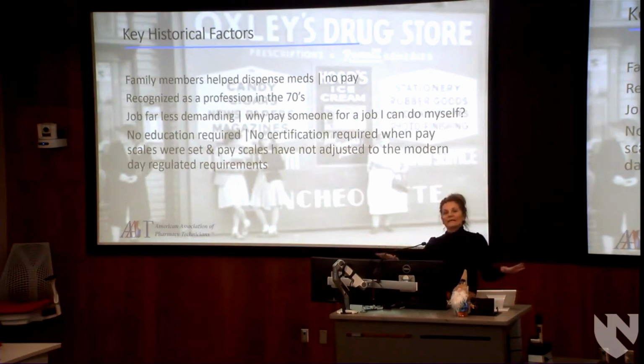So early in the day, imagine a pharmacy, and the pharmacy was run by Dad, and who helped Dad, but the son or daughter who came in after school. And Dad's not going to pay the son or daughter to help him. And then we're moving forward a little bit in time, and it's a family member, and then in the 1970s, that's when the pharmacy technician title first came about, and that kind of career role first came about.